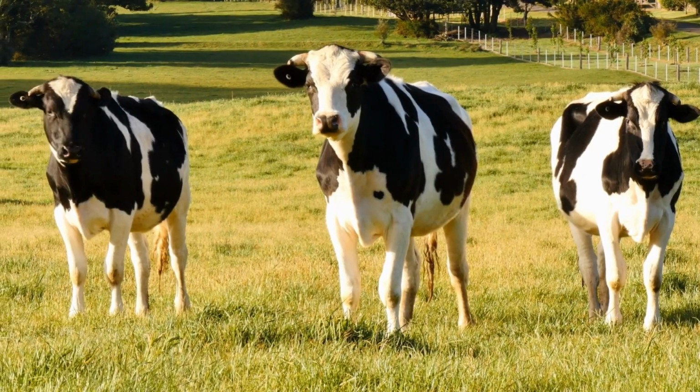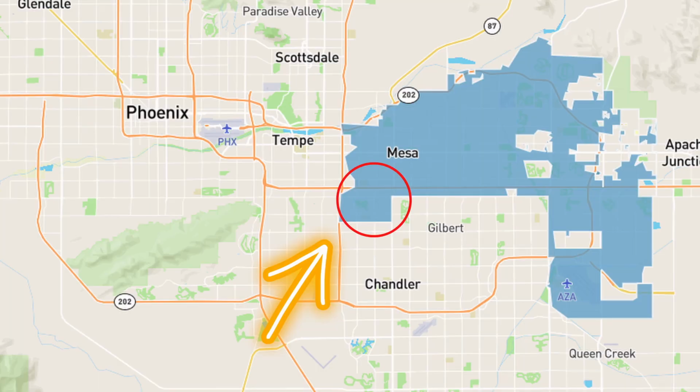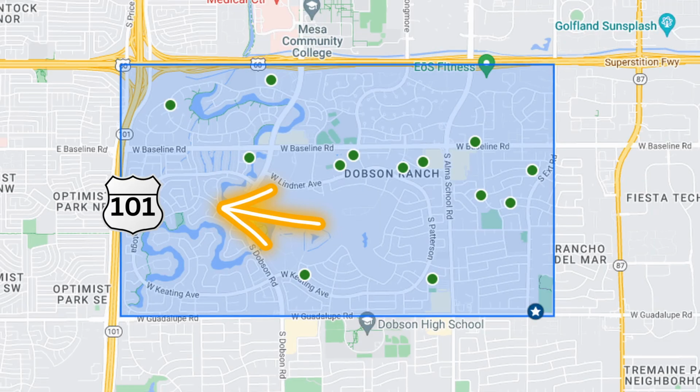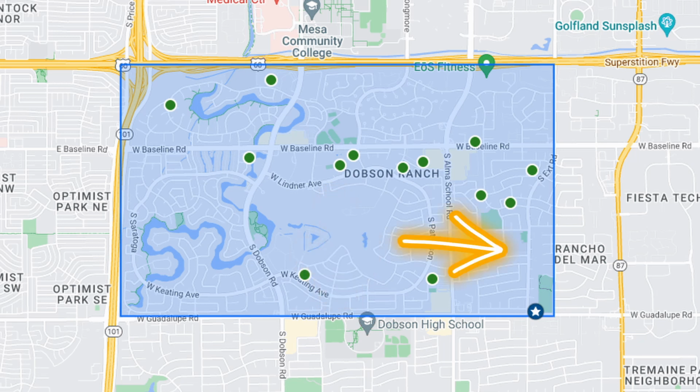Let's start with where Dobson Ranch is located and a little background about the community. Dobson Ranch in Mesa was once part of an extensive cattle ranch and farming operation, and it started back in the 1970s, and it was one of the first master plan communities in the Phoenix area. It consists of 5,000 homes and a population of 18,000. And to get an understanding of the boundaries that surround the community, we have 101 on the west, 60 on the north, Guadalupe on the south side, and then just west of the 87.